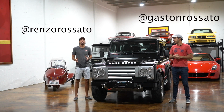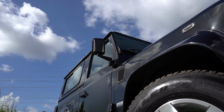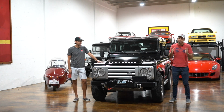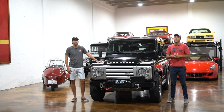And I'm Renzo Rossato, and today we're looking at the 2009 Land Rover Defender 90 SVX. And what is SVX? Well, you're gonna have to stick around to find out. It's probably one of the most rare Defenders you've ever seen, and we have reason to believe it's probably the only one in the United States.